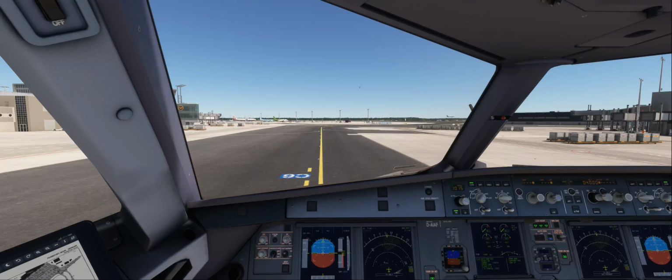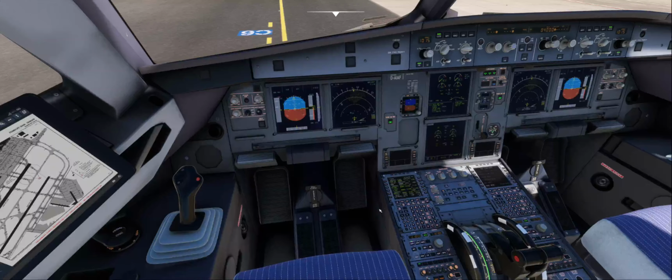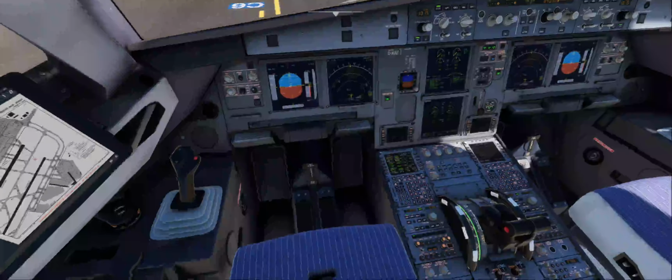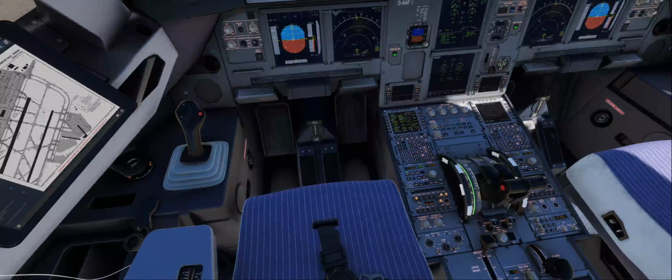Requesting start and pushback. Okay, this was two stations, but I got you both. First, American 75, taxi via November 1, hold short of Lima. November 1, hold short Lima, American 75. Speedbird 2 Echo Tango, contact Frankfurt Tower on 118.780. 118.780, have a very good afternoon, goodbye.